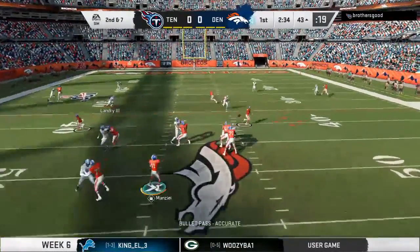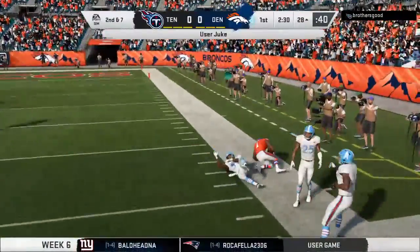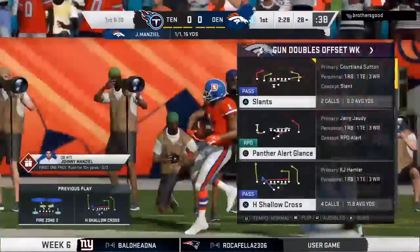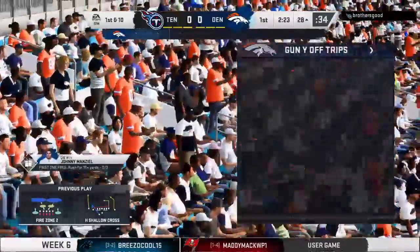Now Manziel. Quick hitter here, it's complete. And he's going to get this inside the 30. And he's going to have another first down as the tackle's made at the Titans' 28.